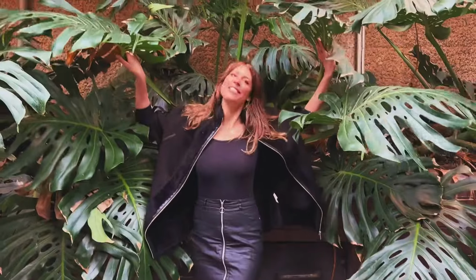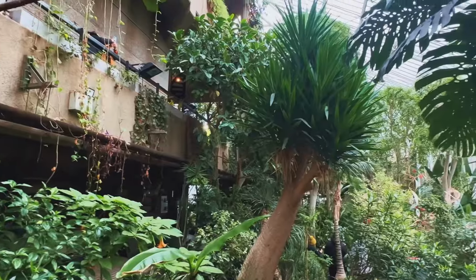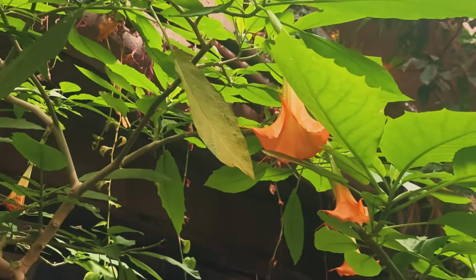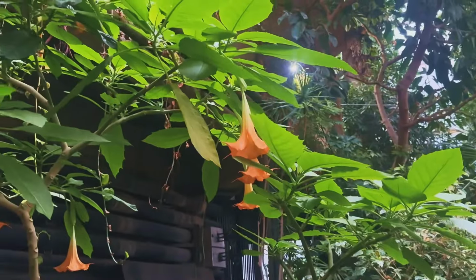So the conservatory is mostly reserved for the residents that live here, because not only is there a theatre and lots of things to do in the Barbican, but it is also home to a large number of residents, so it's only open to the public on limited days.